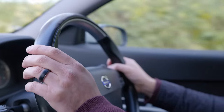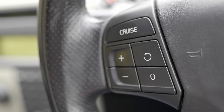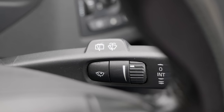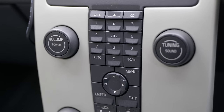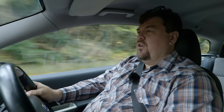The steering wheel itself is nice, though comically large in the hand. The buttons on it do feel a little bit cheap, but at least there is cruise control. The stalks themselves are pretty much okay, and this center console here gives you just about everything you need, including an adorable little dial pad for the phone connection that I'm sure packed up a long, long time ago.